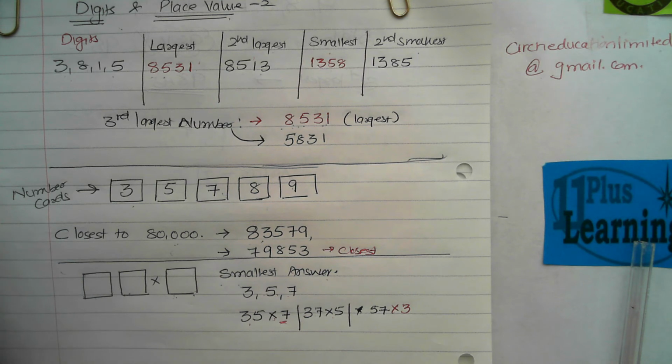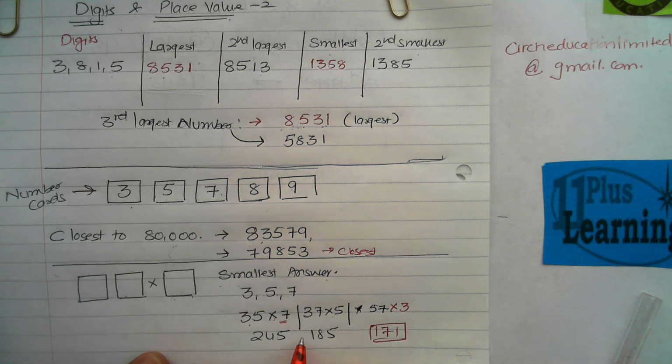3 possibilities, work it out, and let's see which one is more. Then I'll tell you the technique for this. And there you go, these are the answers.